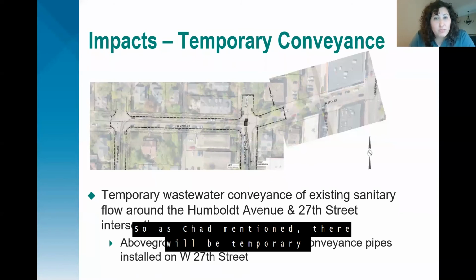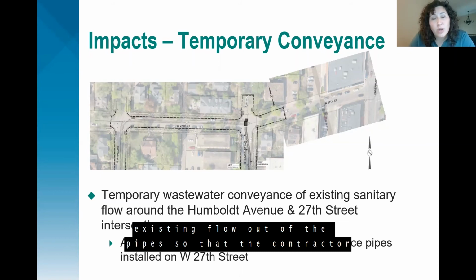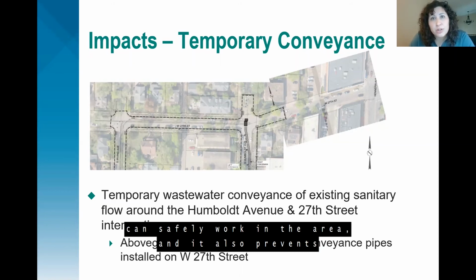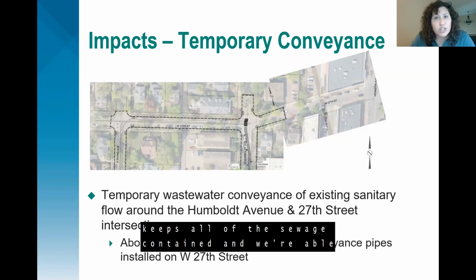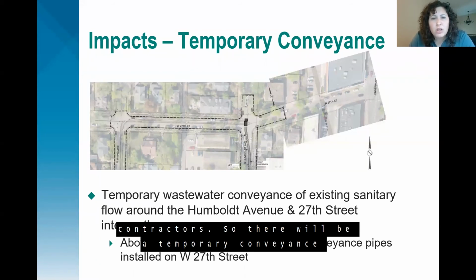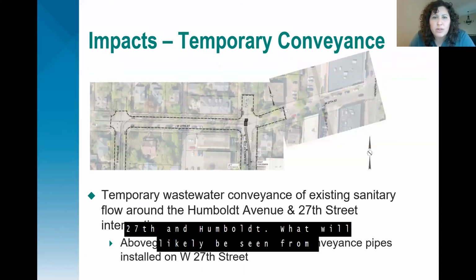So as Chad mentioned, there will be temporary conveyance needed. What the temporary conveyance allows us to do is remove the existing flow out of the pipe so that the contractor can safely work in the area. And it also prevents any unnecessary spills or anything like that. So this keeps all of the sewage contained and we're able to create a safer working environment for the contractor. So there will be temporary conveyance needed for that very deep work occurring at the intersection of 27th and Humboldt.